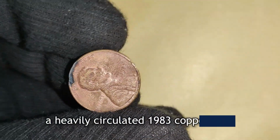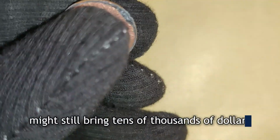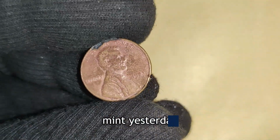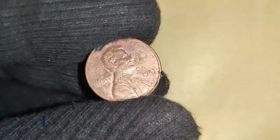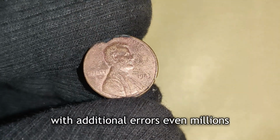A heavily circulated 1983 copper cent, worn down from years of use, might still bring tens of thousands of dollars, but an uncirculated specimen, bright and gleaming as though it left the mint yesterday, could command hundreds of thousands, or in the legendary case of a perfectly preserved coin with additional errors, even millions.